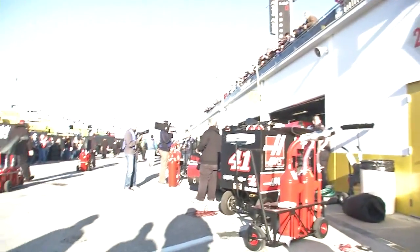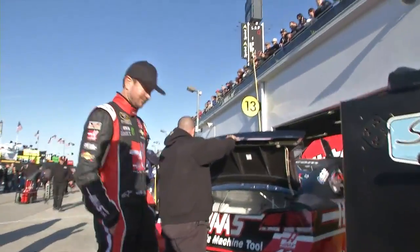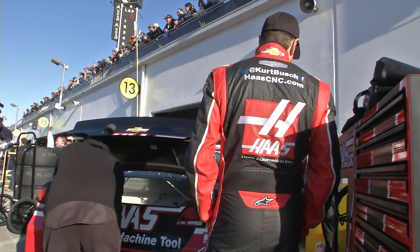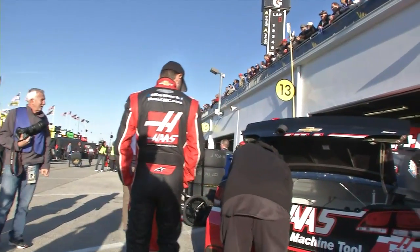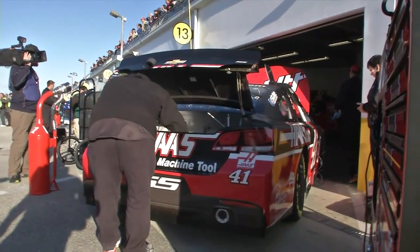Oh, it's bright and beautiful out here in sunny Daytona, Florida. So much going on this week. Kurt Busch looking at the back of his number 41 Haas machine tool Chevrolet SS, Miss Spring Cup, taking some pictures. So much going on here this week in Speed Weeks.